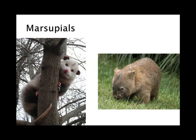And you can see here on the left-hand side is North America's only marsupial, the Virginia opossum, even though they're not only in Virginia. And over on the right is one of my favorites, the wombat.